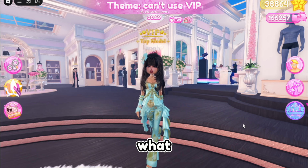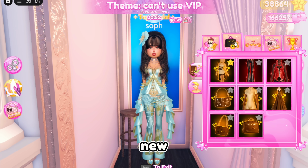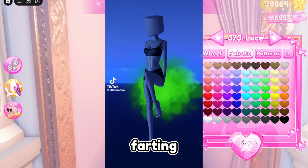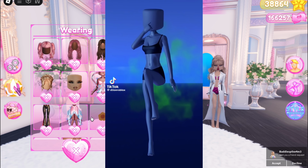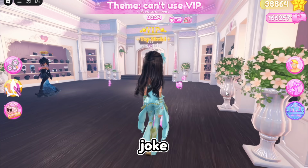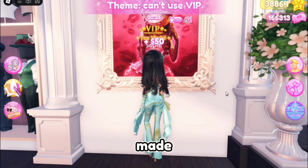I don't really know what that's going to be yet, but one thing we do know for sure as of right now is a new pose. Dress to Impress shared this TikTok today of a farting pose, and here it is. This is actually crazy, and honestly, this could just be a complete joke because it is quite insane, and I can't believe that they actually made this.